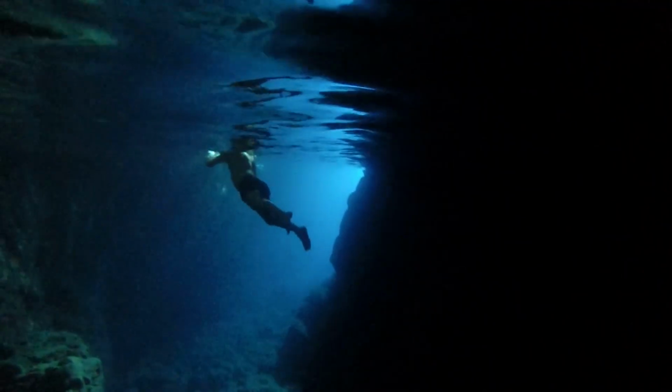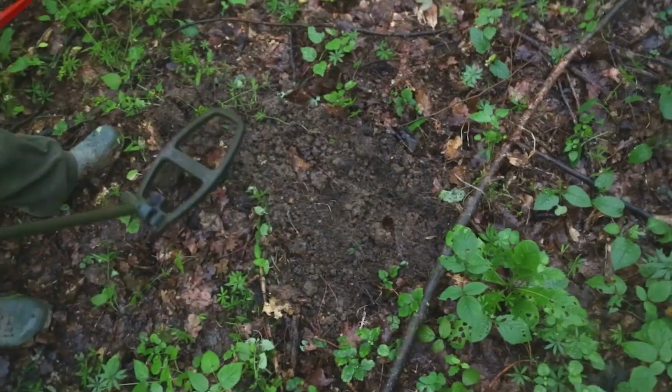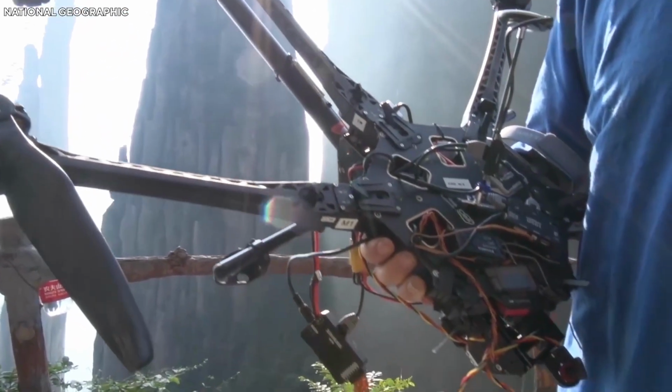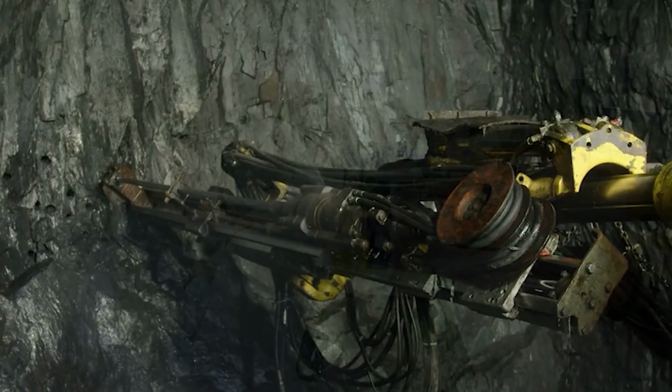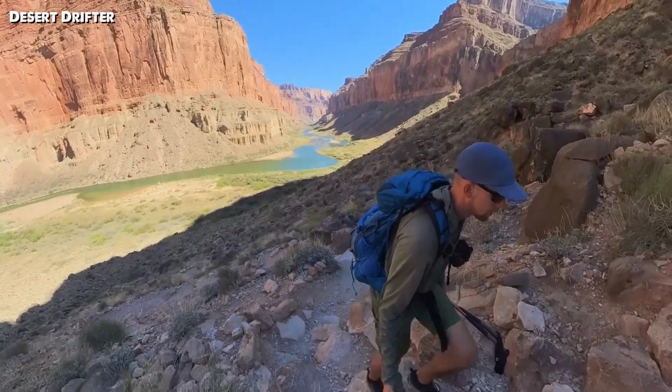Moving forward, we will need teams that include cave divers, rock chemists, diggers, and metal experts. They will work together, using drones for scouting and advanced scans, and setting up small digs and precise lab work to explore places we once thought were too difficult or risky.